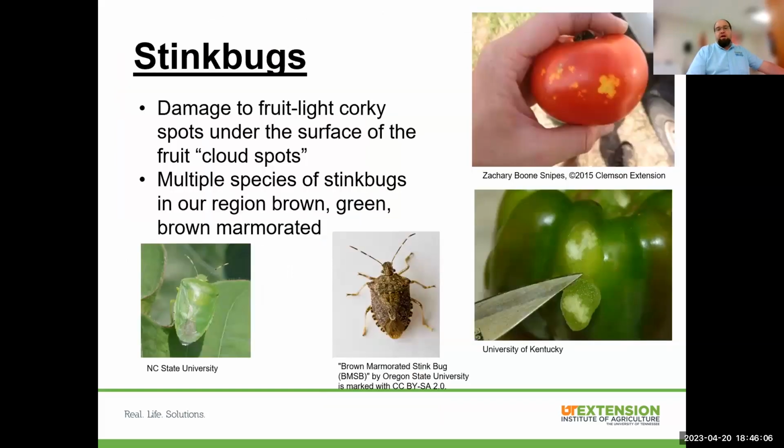Stink bugs are one that cause damage. It doesn't mean we can't eat the fruit, but it does cause those unsightly areas. So on tomatoes, we see those yellow spots that pop up. We'll also see, as depicted there with the pepper, white damage in the fruit itself. It's where they basically have been feeding. And so you can see those either rarely on fruit, or fruit that have a large number of them.